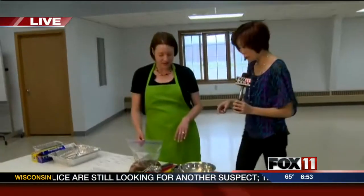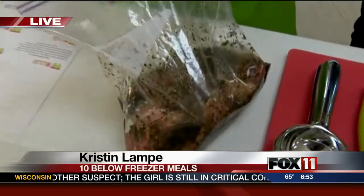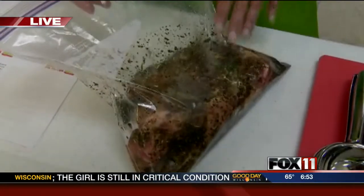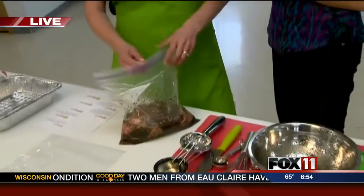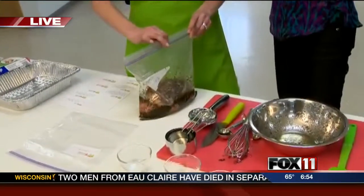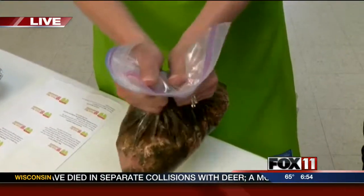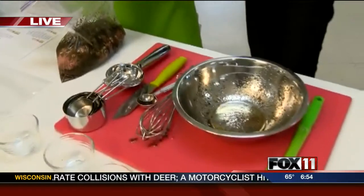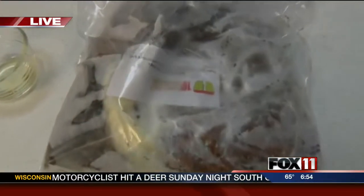Most definitely. And we also have another mom over here. Kristen's working on a different recipe. Kristen, what are you making? These are the basil balsamic pork chops that are just in a marinade. So what I've done is I've put the pork chops in here and I have the marinade going in here. And so then I am freezing this in freezer bags. It's a great way to save space in your freezer. So if you are wanting to get some freezer meals in, this is a great way to save space, is to put them in the freezer bags.